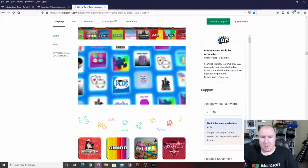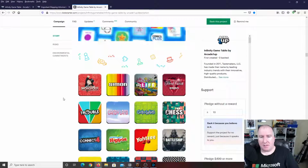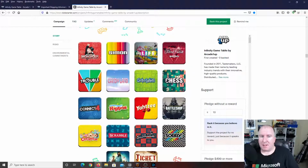But coloring books, comic books, puzzles. Some more of the games that they are actually talking about. Trouble, chess. A lot of people love chess.